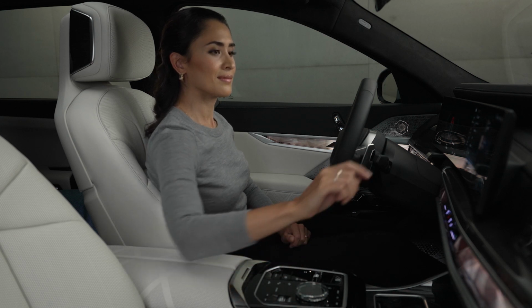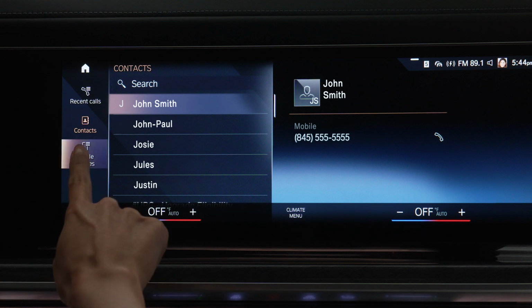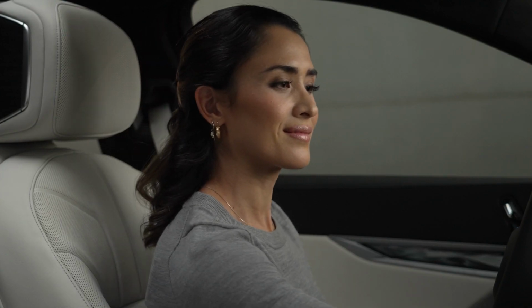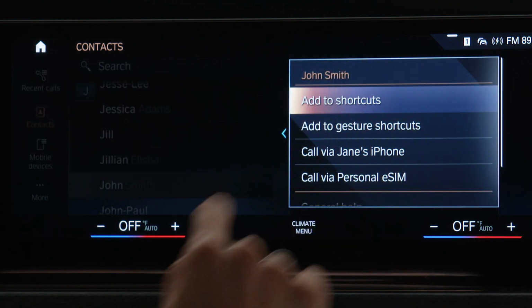your phone. To get started, select Telephone and Mobile Devices. Here, the personal eSIM gives you access to your contacts and recent calls. To initiate a call, tap on a contact or long press for more options.